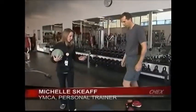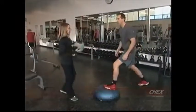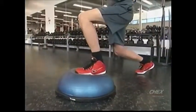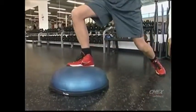Sure thing. So we're going to do a lunge onto a Bosu ball. This is going to challenge our balance here. So what we're going to do is a medicine ball throw and catch. Good. And get some abdominals in there as well. Good job. Other foot. Fabulous. And there's all the way balance.